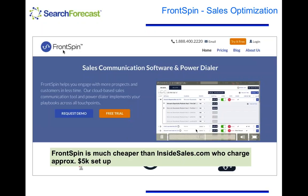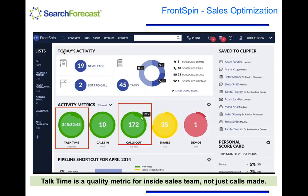One is a company called InsideSales.com. Another company is called FrontSpin.com. FrontSpin are much cheaper than InsideSales.com, who charge about $5,000. FrontSpin charge about $1,000. So what do they do? What they do is create a new metric for inside sales teams. Not just, I made 100 cold calls a day and I got 30 voicemails and I got 5 people on the phone and I qualified them.